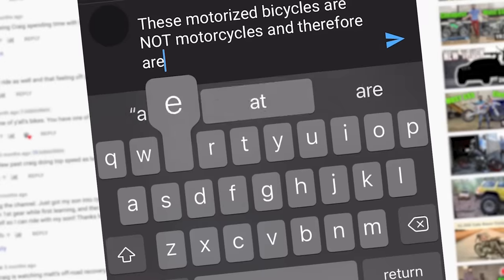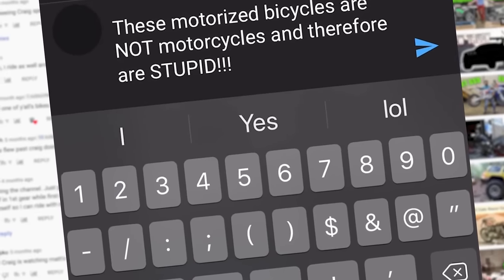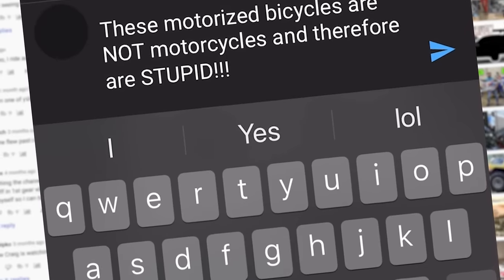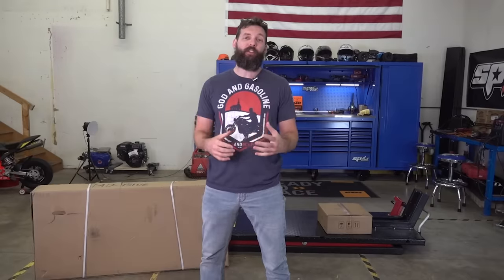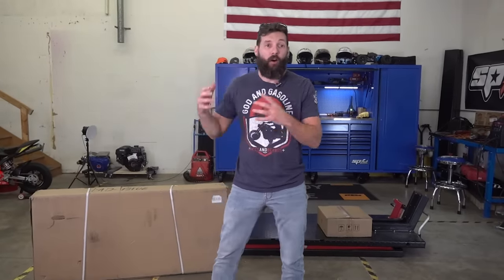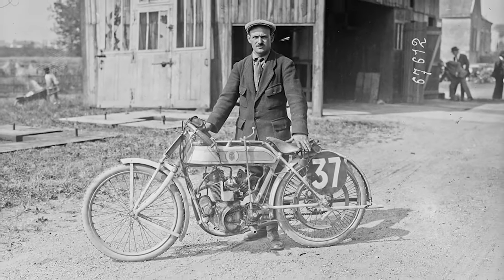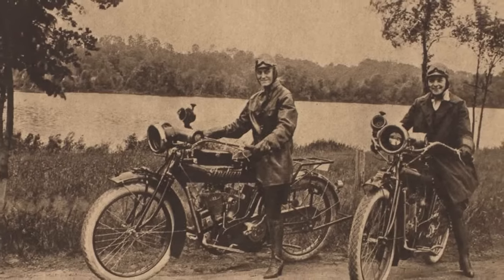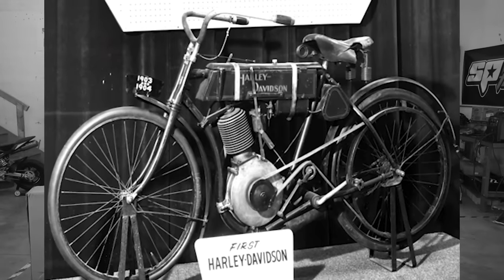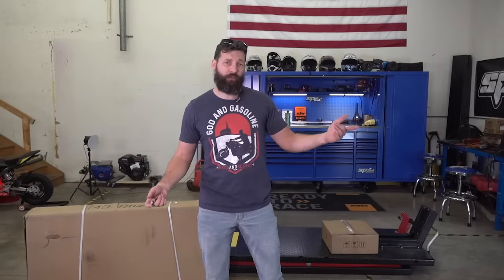But before I tell you the prices of both of these motorcycles, I just gotta clear something up. You there, you that guy who's on your keyboard, who's about to say, these motorized bicycles are not motorcycles and therefore are stupid and I'm coming after you, watch your back, watch your family. Let me remind you that these motorized bicycles emulate and are possibly the purest form of what motorcycles really are. If you look back to the earliest first motorcycles, that's exactly what they were. Even Harley Davidson's first motorcycle in 1903, which is a bicycle with a motor stuck right in the middle of the frame.